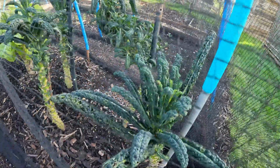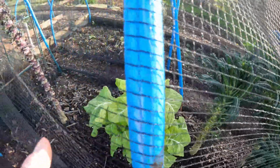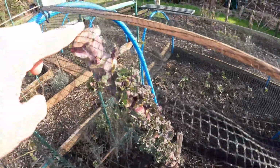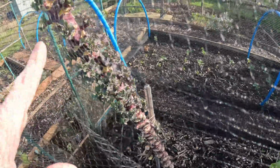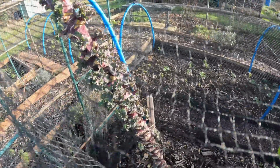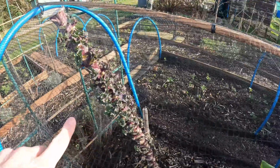My Cavolo Nero doing okay. Had a lot of pickings off this, so that is still going. Styrian tree cabbage, still okay. That's got plenty on it. And then I took the top out of my Taunton Dean kale, and as you can see, all these extra sprouts have come on the side, so I can harvest those. And I actually want to get a few of those a little bit bigger, so I can try and take some cuttings. So that's the plan for that. That's the perennial kale, Taunton Dean.